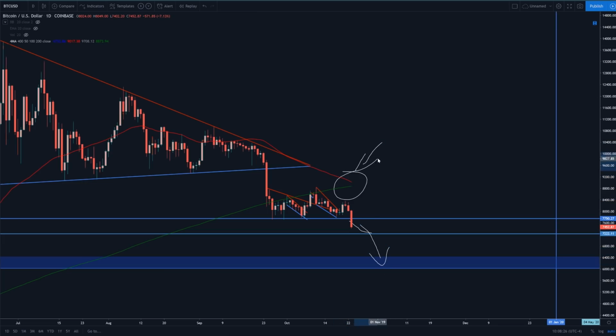If this death cross wasn't coming, I'd be more confident that $7,200 would hold, but I can't say that with as much certainty considering this move is coming, guys. So watch out for this in the coming days as well. It's getting very close. We're probably going to have our cross around October 26th to October 27th.